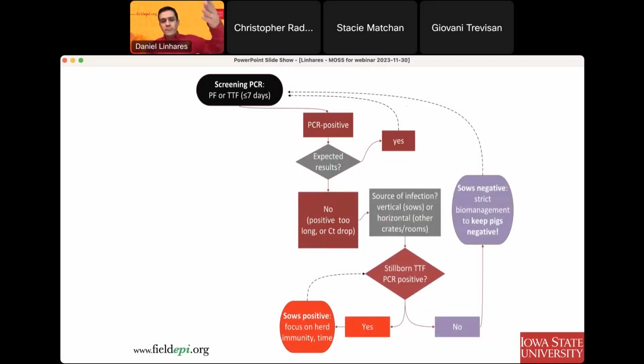Is it from the breeding herd? The breeding herd is still positive, the gestating sows are positive and giving birth to positive pigs? Or are the piglets being born negative but then getting infected after they're born? We call that horizontal transmission. If you collect stillborn tongue tips and send those fluids for PCR testing, and they're positive, then our interpretation is that the gestating sows are still positive. So we need to focus on boosting herd immunity or waiting more time for that protective immunity to develop.